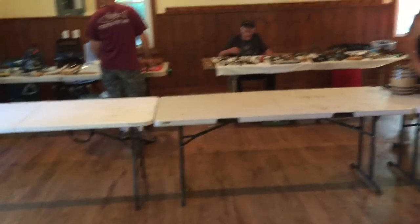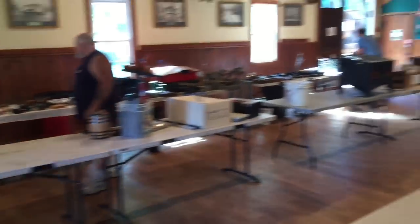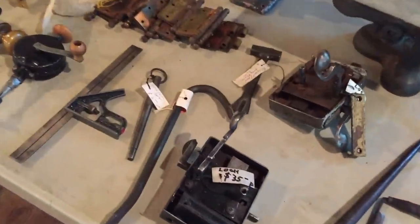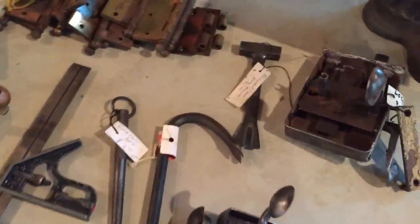Now, here it is, 5 o'clock. The show, the meeting, doesn't start officially till 6, and you can see by 5 o'clock already some guys are making some deals, and that's why you got to get there early. Old tool shows, everybody tries to get there just a little bit earlier each time.